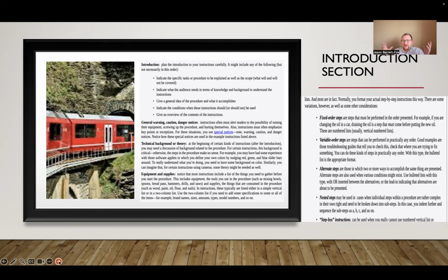So for example, you might have had some experience with those software applets in which you define your own colors by nudging red, green, or blue slider bars around. To really understand what you're doing, you need to have some background in color, she says. Similarly, you can imagine that for certain instructions using cameras, some theory might be needed there as well, right? So if there is a technical background that is presumed to be needed before you even begin the instructions, it's critical to mention that so that person can go and fill in what knowledge and information they need to fill in there.